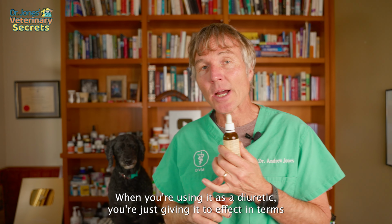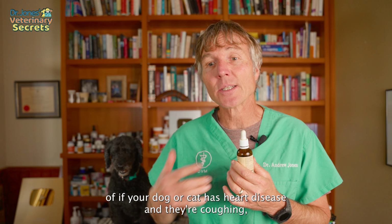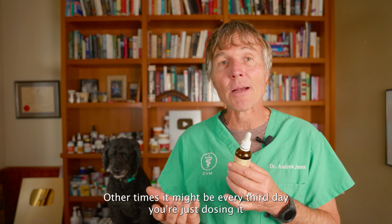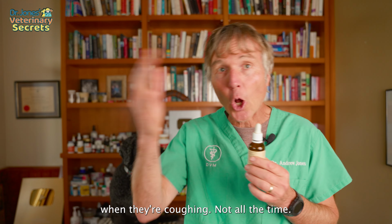When you're using it as a diuretic, you're just giving it to effect. If your dog or your cat has heart disease and they're coughing, you're just giving it as you need to. So in some cases it's twice a day, other times it might be every 3rd day. You're just dosing it when they're coughing, not all the time.